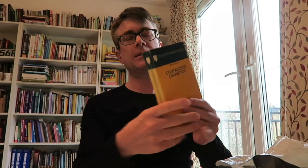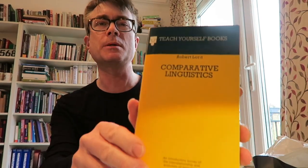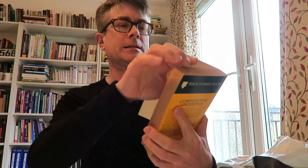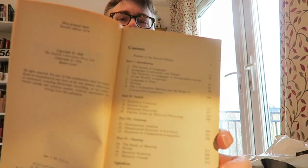Another one I picked up was another old book from the Teach Yourself series. This is Comparative Linguistics, Robert Lord. And there's an awful lot of information in here. It's an overview of linguistics. It'll be a bit dated, but I still think I learned stuff from it, and it was only £2, so you can't go wrong really.